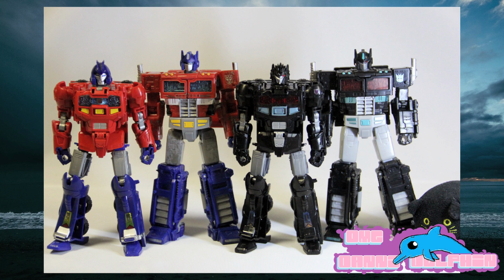But this one looks awesome. Those side by side pictures that they have, I just want it so bad. It's gorgeous. Yeah, the teal and the black always really popped. It just sucks that, of course, it's going to be some sort of hard to get figure, but for an Optimus Prime, it's pretty cool.